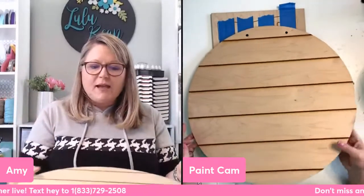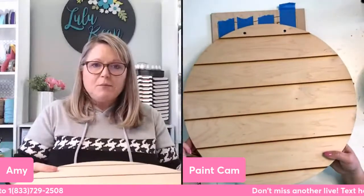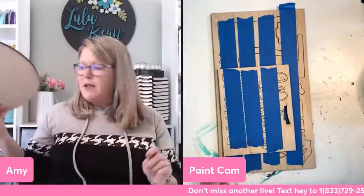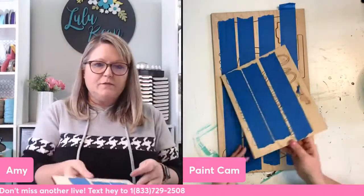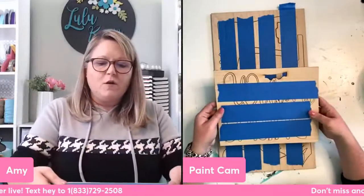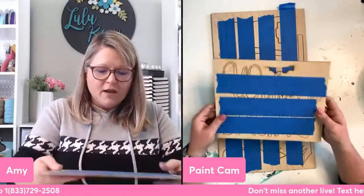But anyway, I'm going to paint this for you guys, and I have an 18-inch shiplap round, and then I have all my pieces cut out. I wanted to show y'all, this is funny. I put my painter's tape on here so I could lift it all out of the laser without it falling apart, just to keep my pieces together.